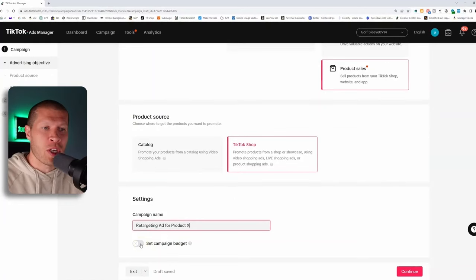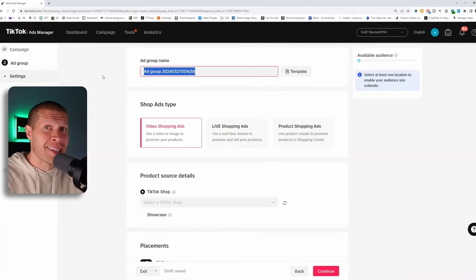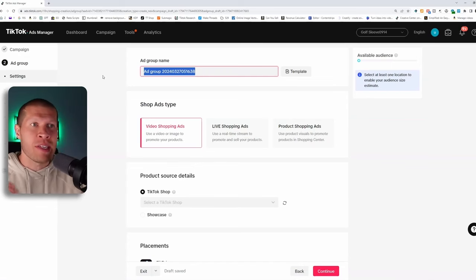Now, you can set your campaign budget here. I typically set them on the ads level, but you can do it here as well. We'll get more into that at the ads level. Then the ad group name, you can name this the same exact thing, just so when you start to get into the actual campaigns and ad groups and ads in your ad dashboard, it's a lot easier to understand where each is if you're organized, right?